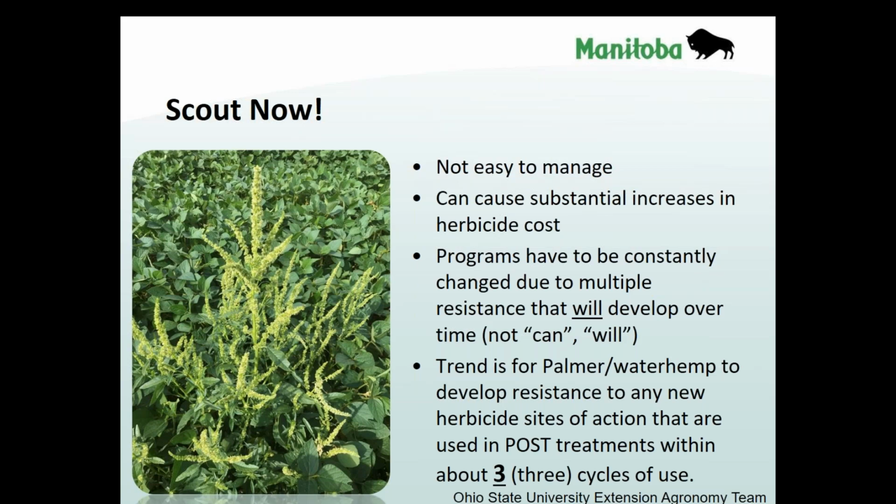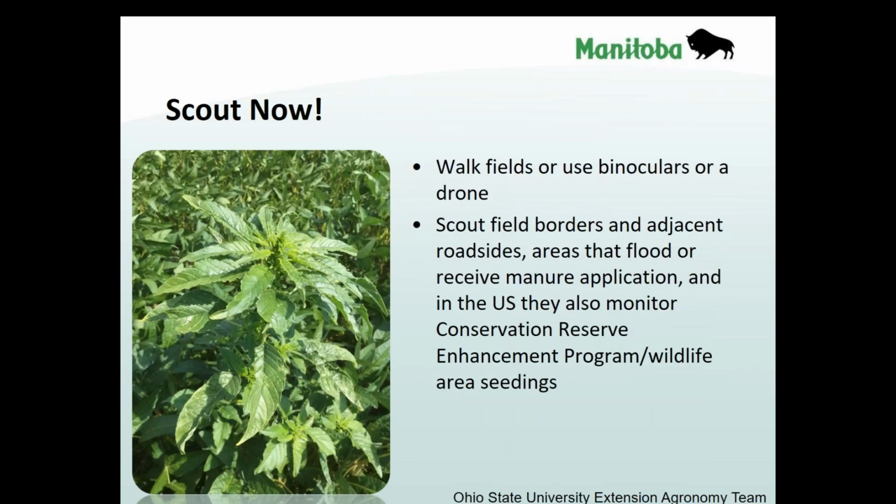And based on the studies that have been done, the trend is for Palmer amaranth and water hemp to develop resistance to new herbicide sites of action that are applied as post-emergent treatment, so that in-crop treatment, within about 3 cycles of use. So that means, say we don't have group 27 used, you have 3 times to use it before that population or that biotype is likely to develop resistance to it. So that's daunting. We need to use our tools very judiciously and know that we need to change very rapidly for this particular weed. So this is a female plant, definitely a smaller seed head at this point in time, and just not as showy.